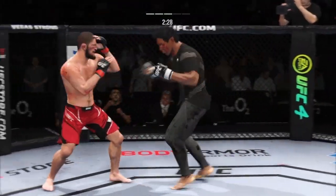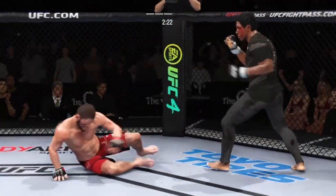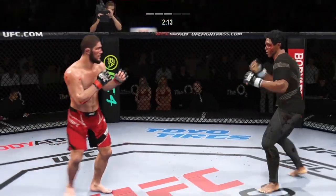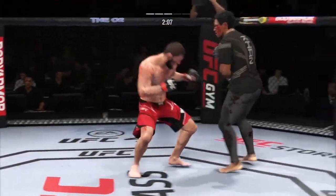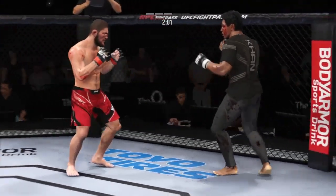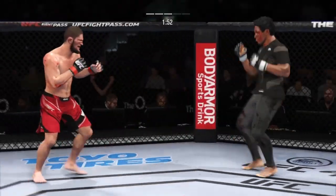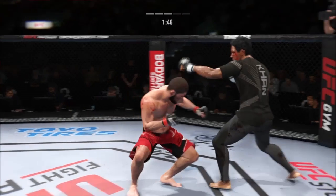Just out of range with that kick attempt. Ooh, what a head kick. And both guys really throwing with authority. Oh, a huge block there. Visibly limping here. Well, he continues to find the openings tonight. Beautiful connection with a punch there. Accuracy at its best. Lands the right hand.